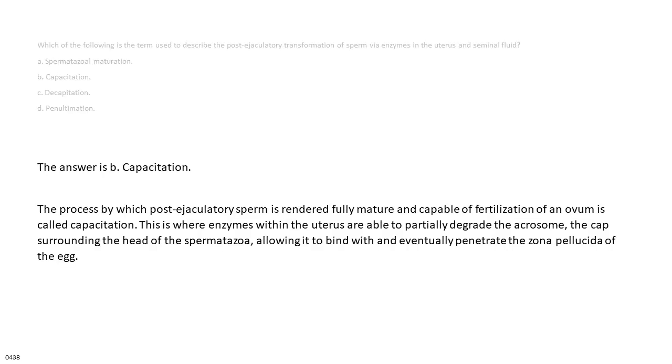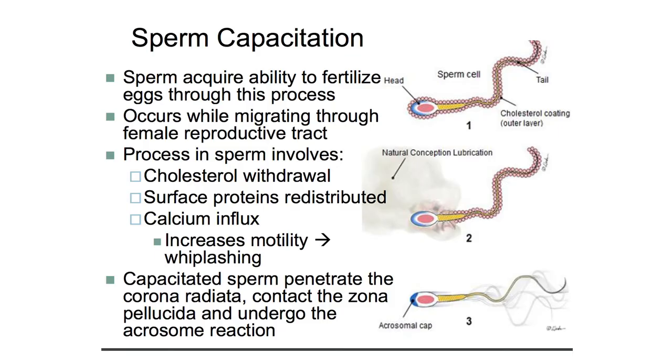The answer is B. Capacitation. The process by which post-ejaculatory sperm is rendered fully mature and capable of fertilization of an ovum is called capacitation. This is where enzymes within the uterus are able to partially degrade the acrosome, the cap surrounding the head of the spermatozoa, allowing it to bind with and eventually penetrate the zona pellucida of the egg.